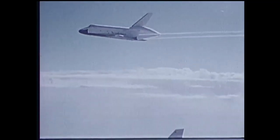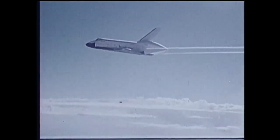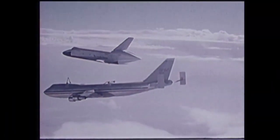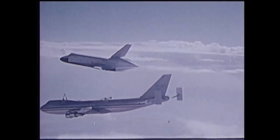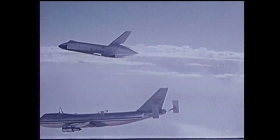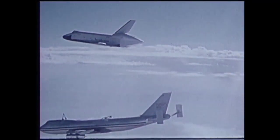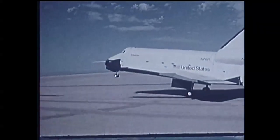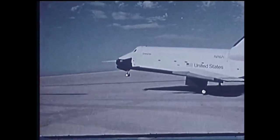Once we reached the 240 knots and Fitz called on speed, I think he really pushed some of the sensors he was looking at in order to let us get to there, and we appreciated that. But once we heard Fitz say on speed, I pushed the separation button and we just broke free. We had about 1.5 G's of lift. Honestly, that was probably the most exciting moment in the approach and landing test, to feel and be there when the shuttle separated from the 747. By all accounts, this first freefall test is a success.